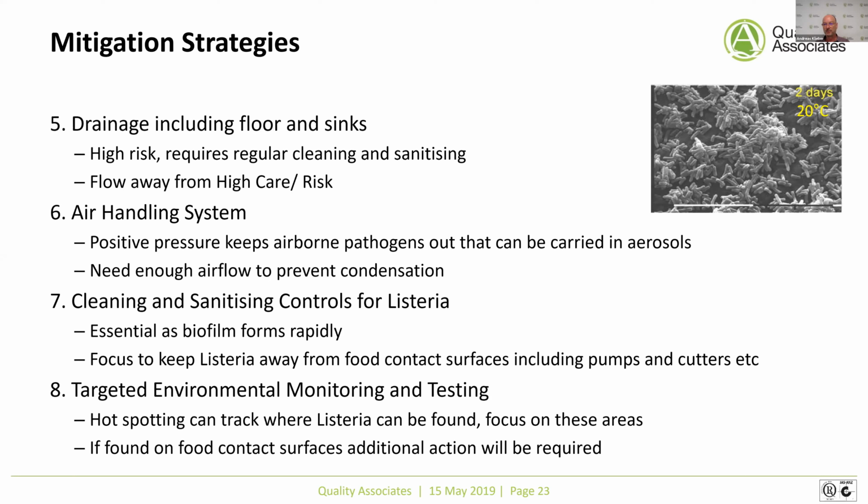The only way, though, that you know you're going to be successful with your strategies is to look at your targeted environmental monitoring and testing. Testing in food is all good and well, and it tells you whether you find something there if there was gross contamination. But you're trying to stop that contamination in the first place. So you have to start looking where in your factory environment or kitchen environment you're going to find Listeria.